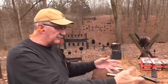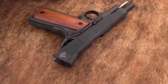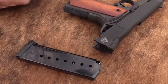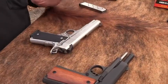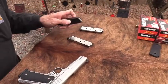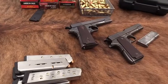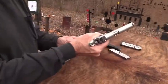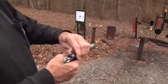These magazines, I just brought out my hodgepodge. Here's the Rock Island mag that came with it. So we're not going to be hard on these pistols if they have a malfunction, unless they go crazy. If it's with one of my mags, I know some of these have weak springs and all that. I just grabbed a bunch of them. So just keep that in mind, all right? Let's shoot the, or empty, yeah. The Ed Brown too here.